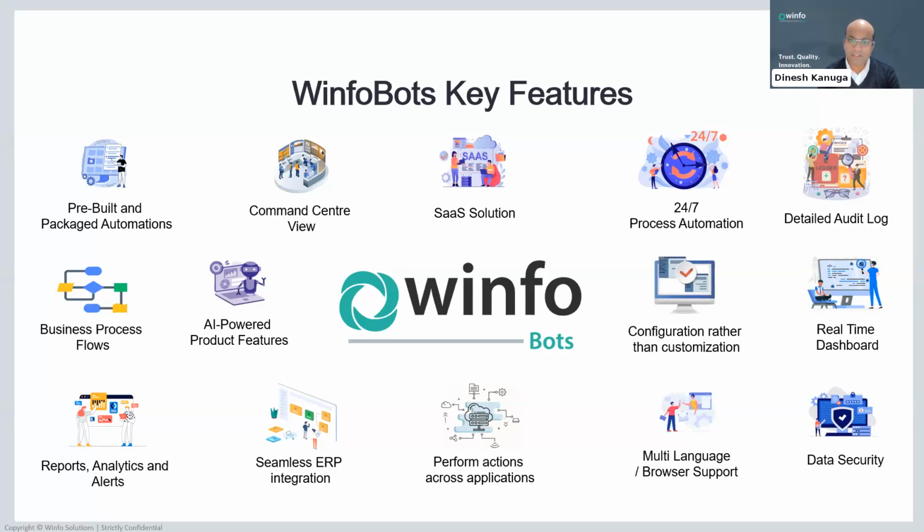It's a complete SaaS-based solution, hosted within the geographies where customers are. And it allows 24/7 process automation. As they say, each robot is equal to 3 FTEs.